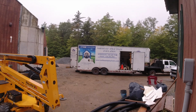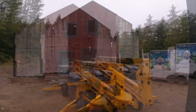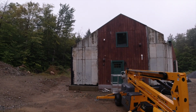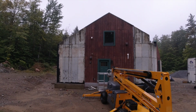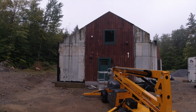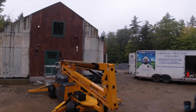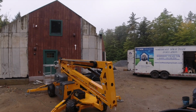Spray foam is happening. So we were hoping to be able to be working outside on the dome today, but as you can see, it's pouring rain. So not only can we not work outside, but we also can't work inside. So far, we've had the man lift a little over 2 weeks, and only 5 of those days have been sunny and nice.